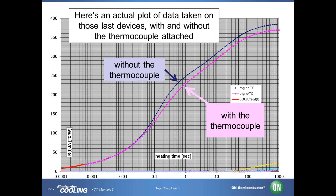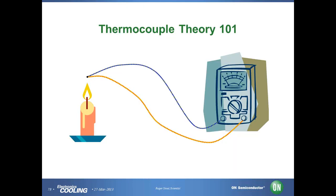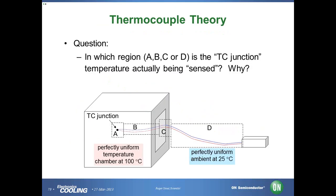It's often a very measurable effect, and it gets more so as the packages continue to shrink. If that's a problem, how then do we measure the case temperature? Infrared? Well, okay, but as I've already pointed out, that introduces its own share of difficulties. Another thing about thermocouples is a common misconception of exactly where the temperature is measured and how, therefore, you might calibrate a thermocouple. The fact is, a thermocouple does not measure the temperature at the junction where the two dissimilar metals come into contact.